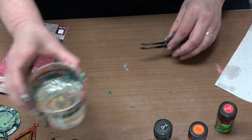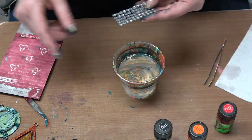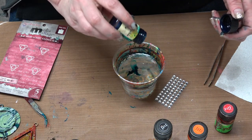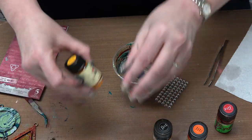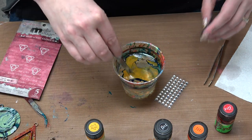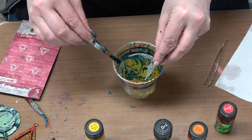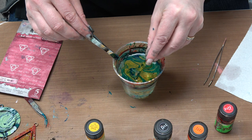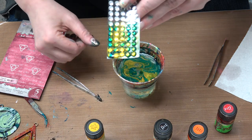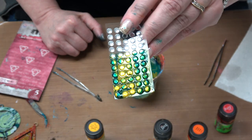Well, like I said, just about anything. I have some leftover bling. And what if I wanted my bling to match whatever I'm marbling? All I have to do is throw my color in, blend, blend, blend, swirl, swirl, swirl, and I can dip my bling in. And now I have marbled my bling, so my bling has multicolors on it. That's very cool, and easy to do.